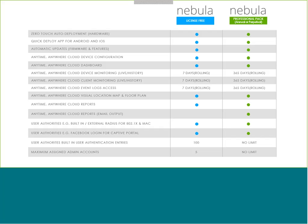What we see another change here, the Professional Pack gets you the ability to email those reports automatically to your customers, the ability to add your own logo to them. You do not get that with the free version. Both still get access to doing RADIUS authentication, MAC filtering, and Facebook login for the captive portal.